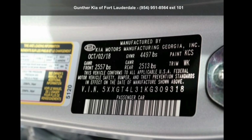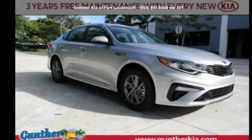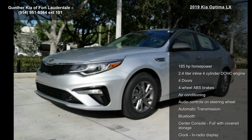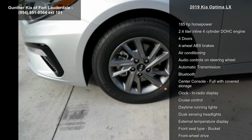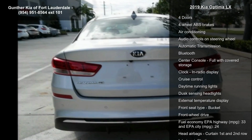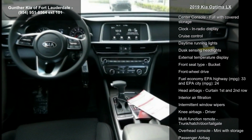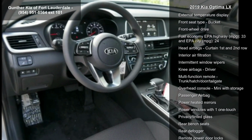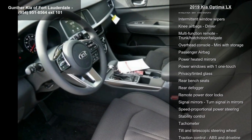Imagine yourself in this Kia 2019 Optima LX. This may be the set of wheels you've been looking for. This vehicle's top features include 185 horsepower, 2.4-liter inline 4-cylinder DOHC engine, 4 doors, 4-wheel ABS brakes, air conditioning, audio controls on steering wheel, automatic transmission, Bluetooth and center console, full with covered storage.